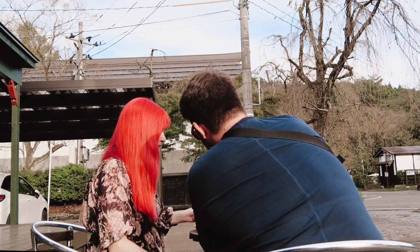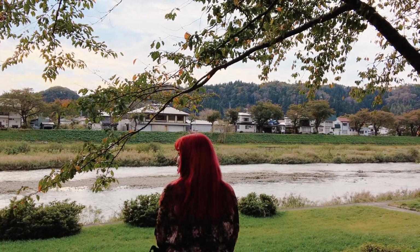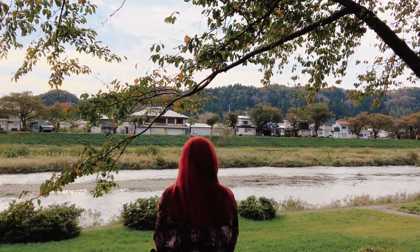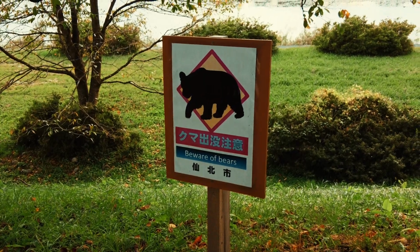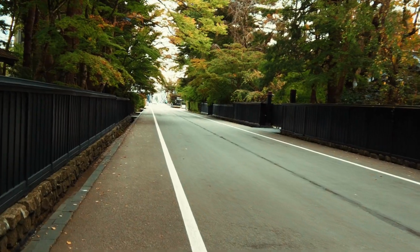You can stroll around next to the river, and I can't even imagine how beautiful this place must be during Hanami. So many cherry blossom trees and weeping cherry blossoms as well. I think I have to add this to my bucket list, like coming here during cherry blossom time.